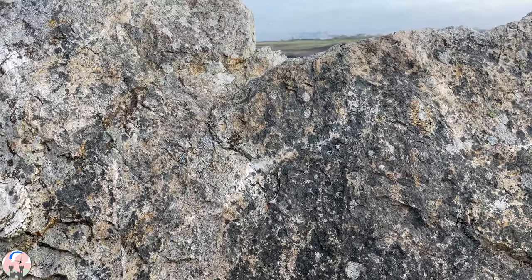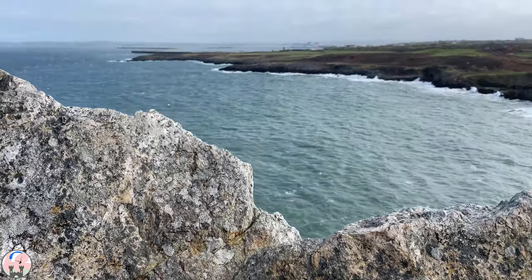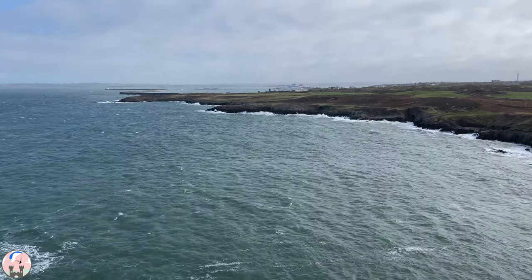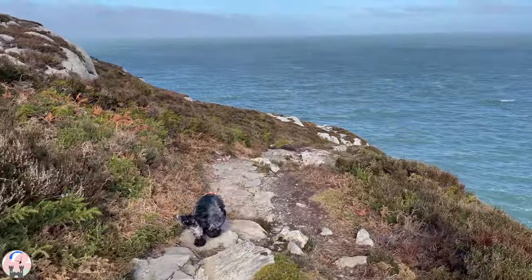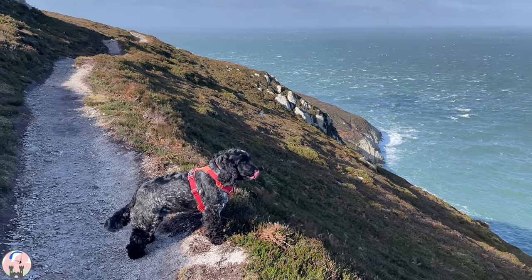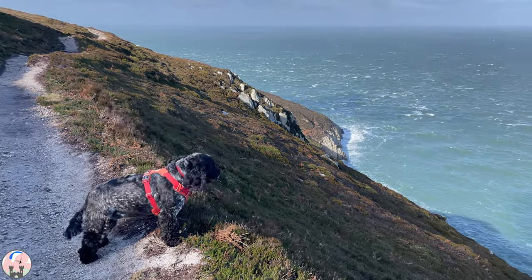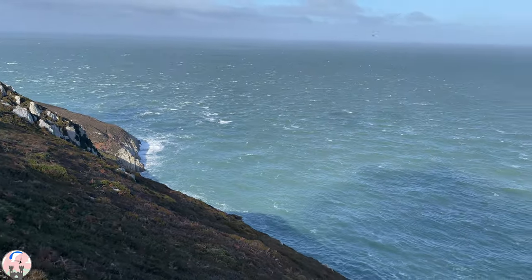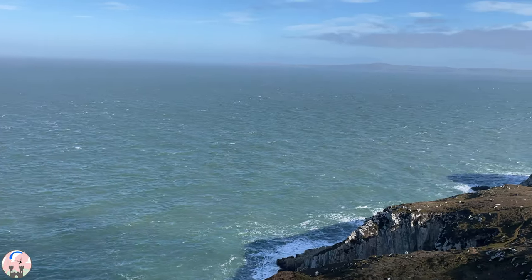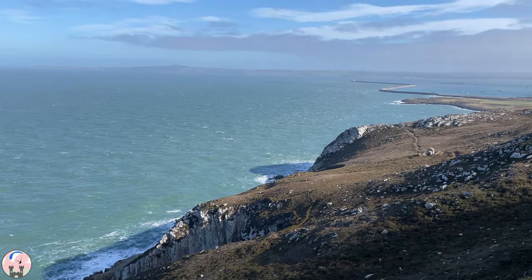The hike to North Stack Fog Signal Station offers astonishingly beautiful views of Anglesey's rugged coastline. Following the good quality footpaths around Holyhead Mountain, we soon gain enough elevation to clearly see our second destination on this walk, the Holyhead Breakwater snaking out to sea.